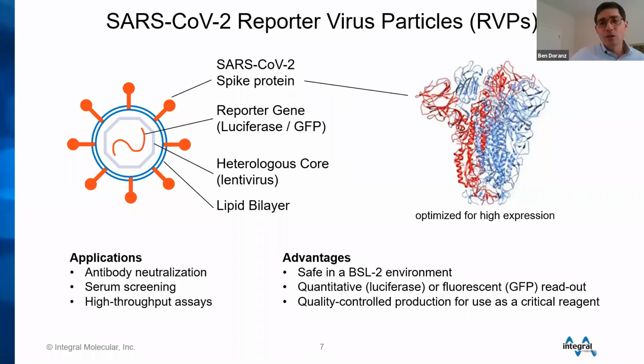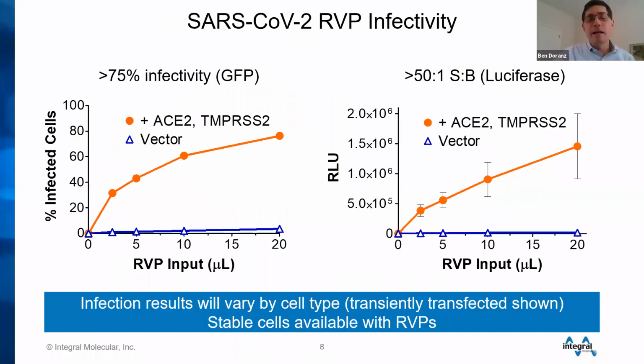So I'll show you some of the data. I'll make the large caveat that all of this is being done in real time, and it's still very much ongoing, as is everyone's research. We are making and testing the reporter viruses and making them available as quickly as possible, but there are still many more experiments that are ongoing right now and that we're in the process of doing, but I'll show you what we can make available today.